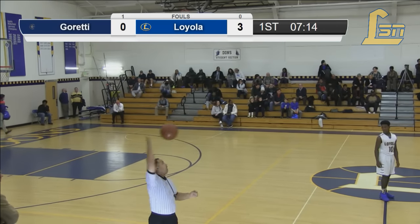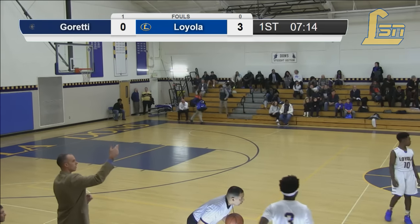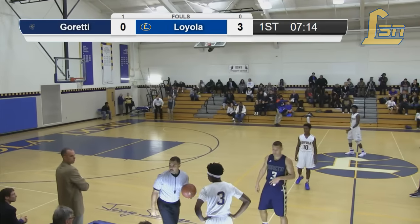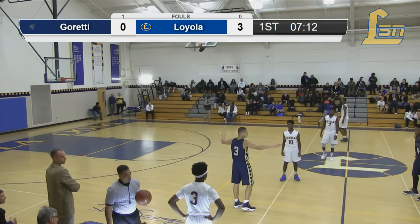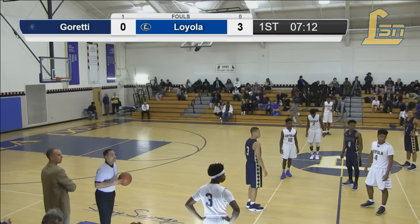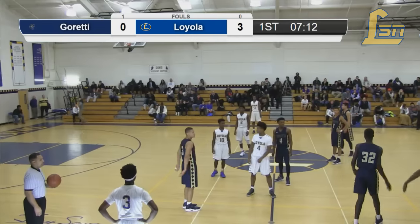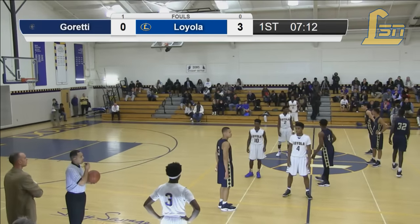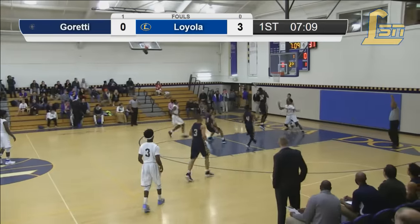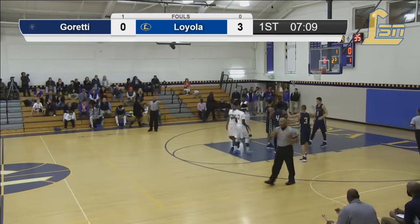And the ref stops the play. Not sure what the problem is here. Seems to be a bit of a problem with the shot clock. Checking into the game is number 32, Mario Mating. And Shaw drives, draws the foul, caught the Gaels off guard there. They weren't quite ready for the inbound.